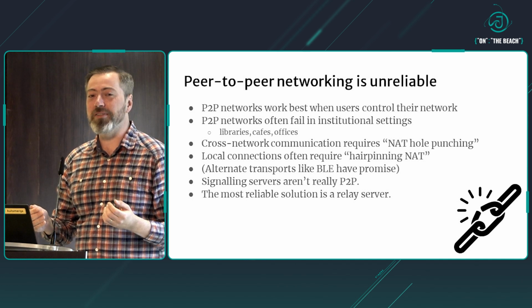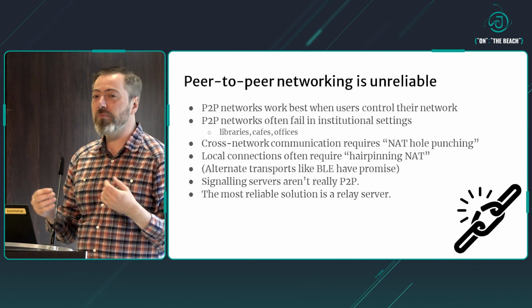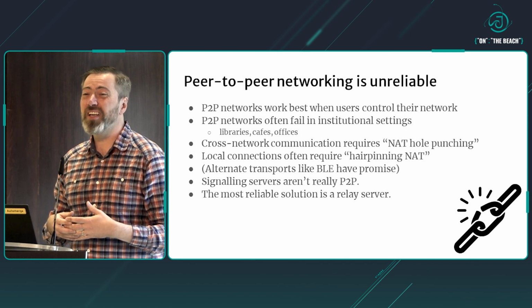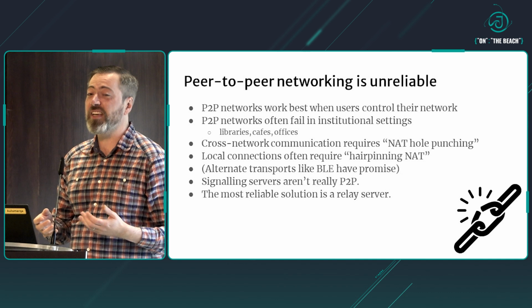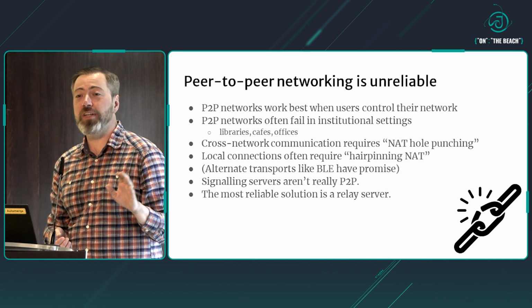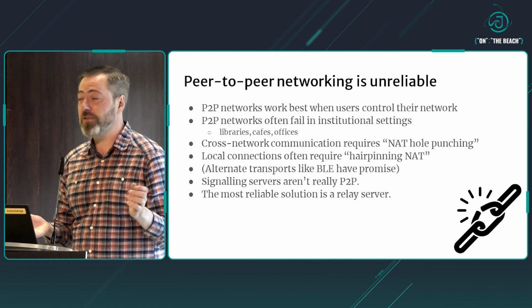There are other options. You can explore Bluetooth low energy. There are some new local Wi-Fi solutions, but a lot of it's poorly documented. And honestly, after years of trying, I'm kind of frustrated. So by all means, if this motivates you, I would love to see your solutions.